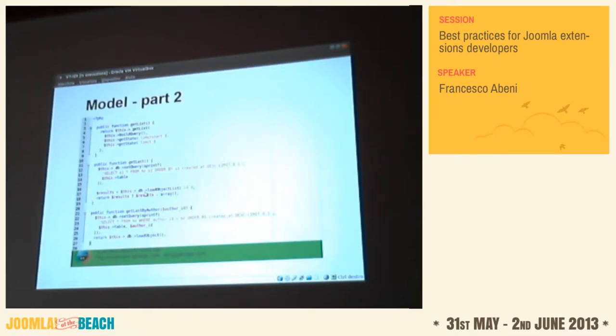Sorry? Why don't you use the query object? Because yeah, that is definitely, I picked some code which can also be improved. What he said is, okay, there's no need to write SQL. We can use the JDatabase query object, so you can build the query in a much more explicit and safer way. So yes, that is true. My next version of the slide will include this. Is anyone not aware that you can use the JDatabase query object to build queries? Did you understand my question? Yeah. Okay. I'm much happier now.